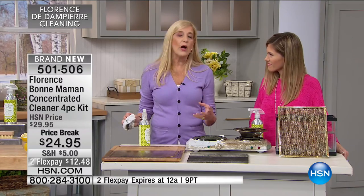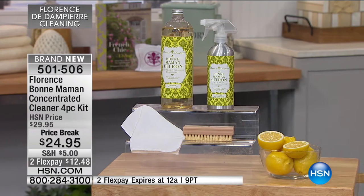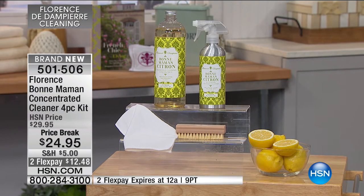And it's going to leave your house smelling a little bit like a salad. But that's what is wonderful. That's true. Yes. But it's so light. It's very light. And lemon is always a wonderful smell. I love the smell of lemon, especially when you're cleaning.